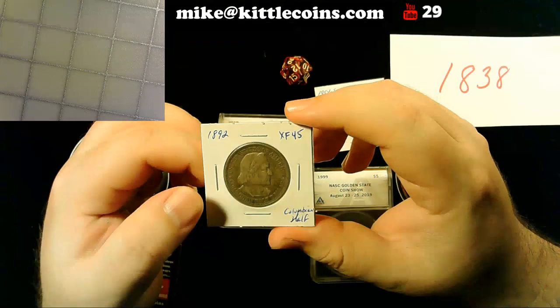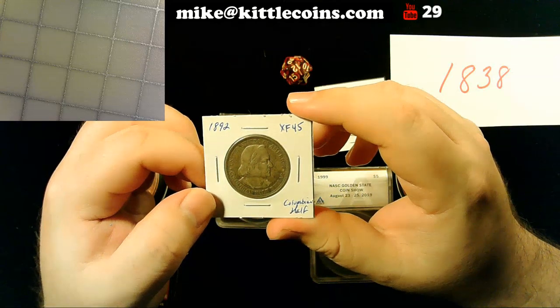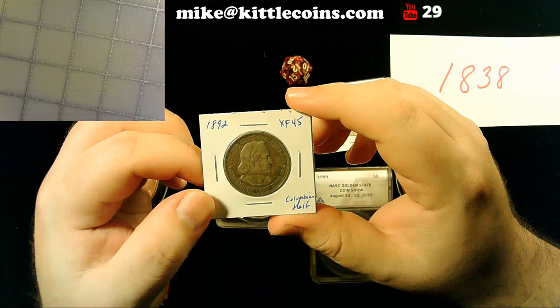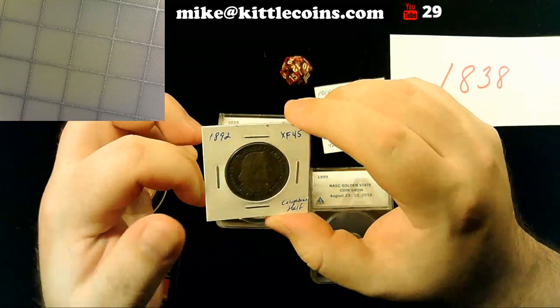And it's the first silver commemorative. It's great. So that's what you got. But yeah, basic information on all the commemoratives is in your Red Book.